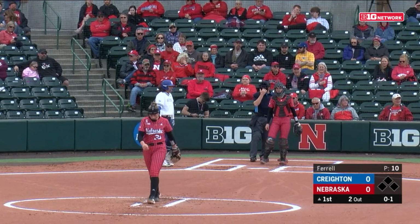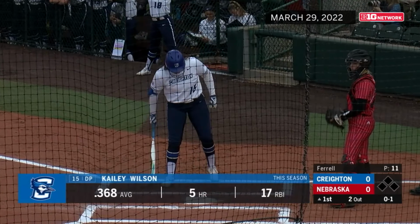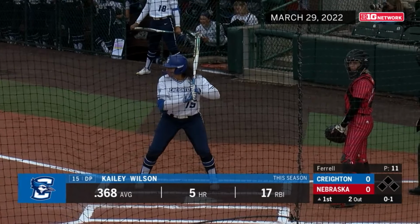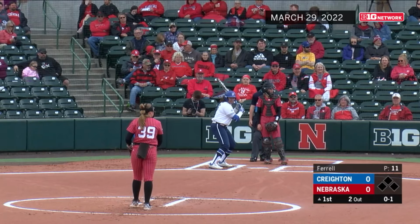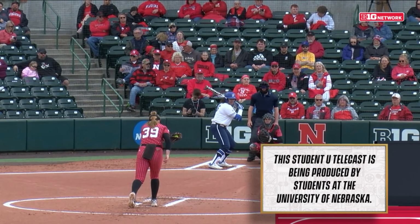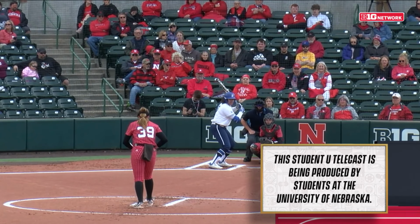Wilson is an incredible hitter. She was all Big East first team last year. She currently leads the Big East in on-base percentage. And she had an okay series against Providence her last couple games out. 48% to be exact on the on-base percentage. That is an excellent number right there.